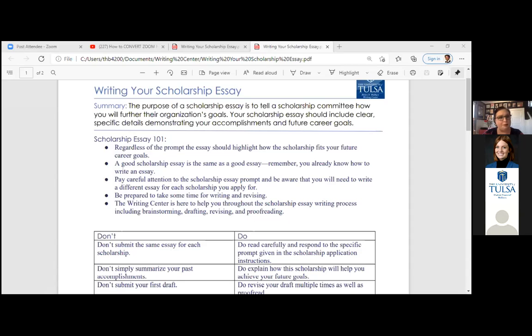So the one thing to remember is you already know how to write a good essay. It's the same criteria writing a scholarship essay as any other essay. You want clear, concise sentences. You want topic sentences. You want to have a clear argument. So on that note, the only way to get better is to practice.